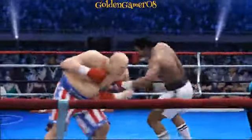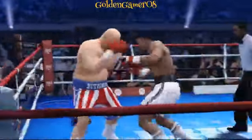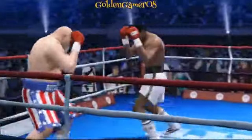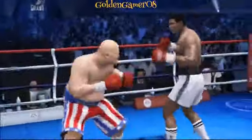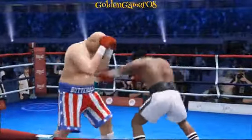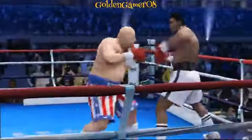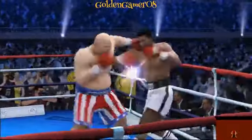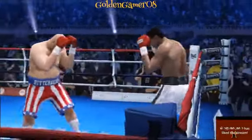Good work with the uppercuts. Nice job there. Lands flush with the two-punch combo by Muhammad Ali. Butterbean's impressing the judges and himself with that right hand. What a damaging blow. Nice hook upstairs. Butterbean's right hand scores well that time. How about that exchange? Now he's backing his man up against the ropes.